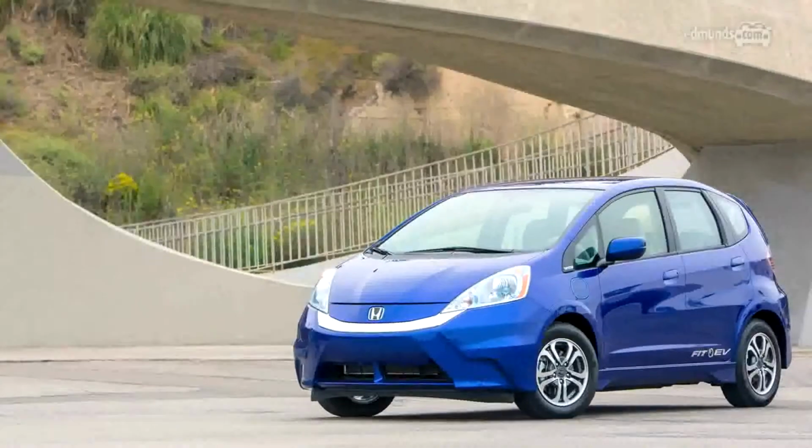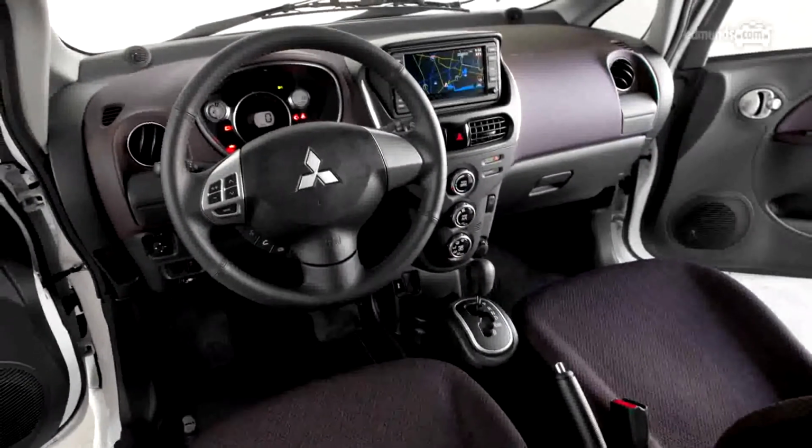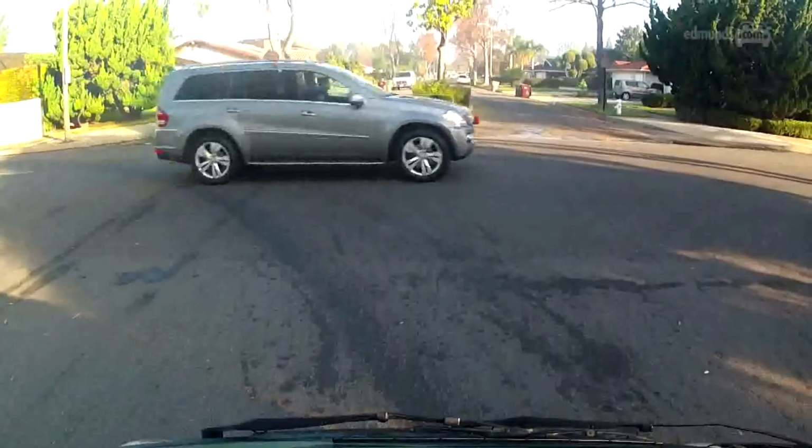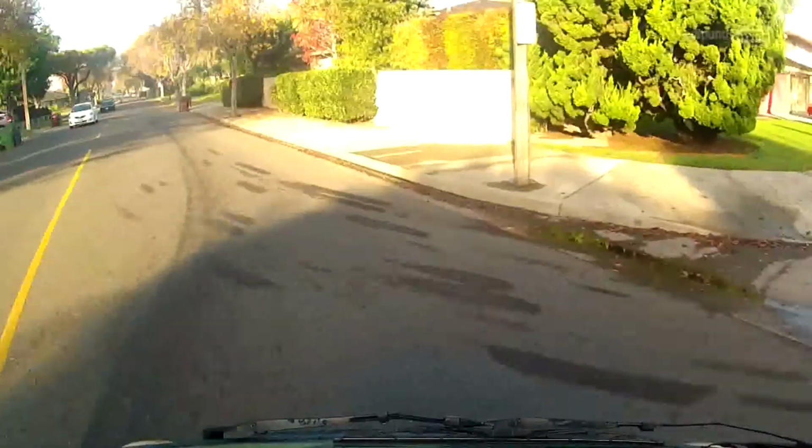to get back to the office without having to be towed. The Honda Fit EV feels very much like a regular Fit, except that it's electric. It's very silent and pretty smooth. The Mitsubishi MiEV is the smallest car in this test, the cheapest car in this test, and it has the least amount of range. But that last point is kind of important. 62 miles isn't really enough unless you live in the city and close to work.